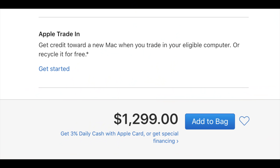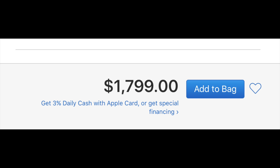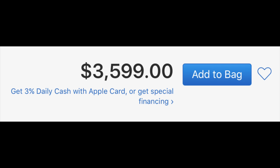This lower end base model will run you $1,300, while the higher end base model clocks in at $1,800, and a fully specced out 13-inch monster will set you back, ouch, $3,600. I mean, I don't know. You can get some serious computing power for $3,600. Dang, 13.